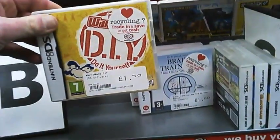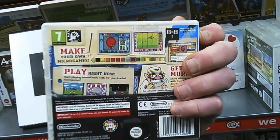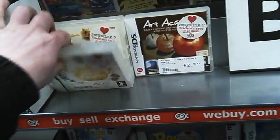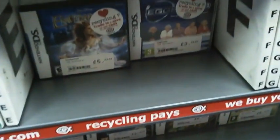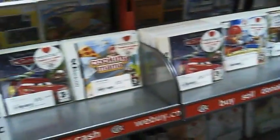And I find a copy of WarioWare DIY, make your own mini games. What price is that? I think £1.50. I'm totally grabbing that one, that'd be quite fun. Yeah, not really interested in Art Academy or anything like that. Again, we look down at the boxes, see what we can find. Again, usual stuff, Indiana Jones Lego, not really interested in much of it.